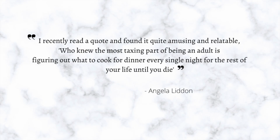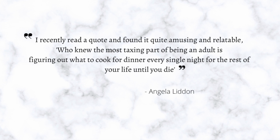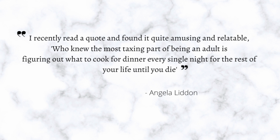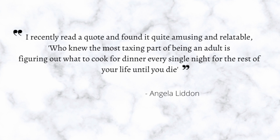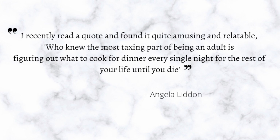And the one last thing that I wanna share with you guys about this book and why I really liked it, and that was the it factor for me to buy it. It was a quote that Angela used right at the beginning of her book. She writes, "I recently read a quote and found it quite amusing and relatable. Who knew the most taxing part of being an adult is figuring out what to cook for dinner every single night for the rest of your life until you die?" And that, my friends, is exactly why I got this book.